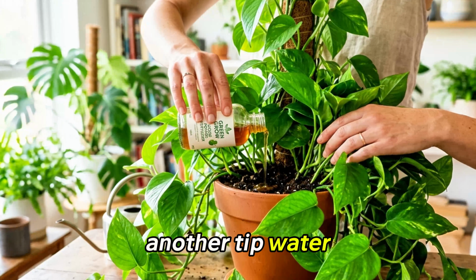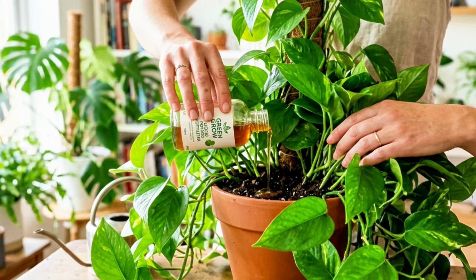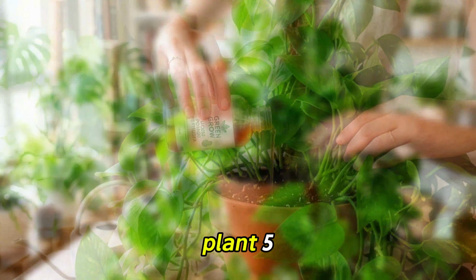Another tip, water your plant before fertilizing. This helps prevent root burn and allows nutrients to absorb more effectively. Feeding your pothos regularly turns it from a slow grower into a fast-growing, lush indoor jungle plant.